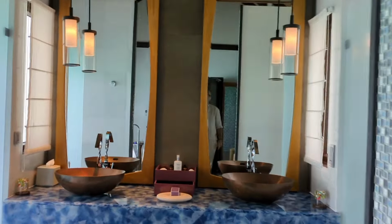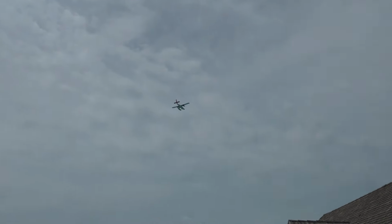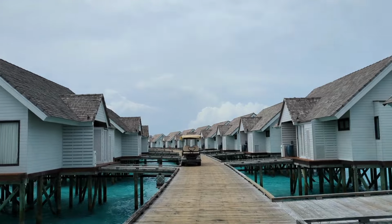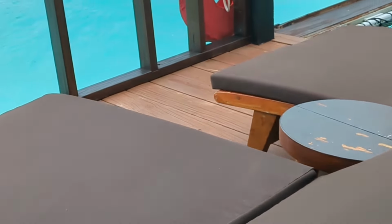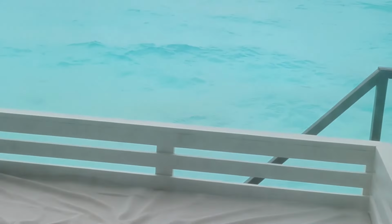But of course, I mustn't forget I am here to work, and work is what I will do. I've been brought here to train the butler team, so the first thing I have to do is learn everything I can about the way the resort works and the challenges that the butlers have to deal with on a daily basis. To do this, I have to both look through the eyes of a guest and through the eyes of a butler.